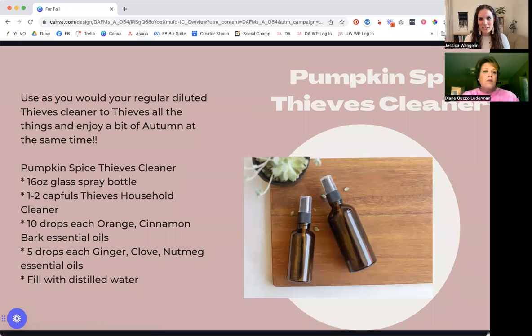So here's another great fall idea, pumpkin spice Thieves cleaner. Would you like your house to smell like pumpkin spice when you clean or have it be a fun experience? So Thieves cleaner is Young Living's very popular household cleaner concentrate, which can be used literally for everything. I literally wash my house outside and my car and all the things with the Thieves household cleaner. It's an amazing way also to get toxic cleaners out of your home and have one simple bottle under your sink that you can mix up both for heavy duty cleaning, for windows, for degreasing, for general purpose cleaning, for toilet, bathroom cleaning, and all of those great things. And of course, you can make it smell like pumpkin spice.